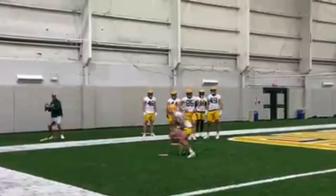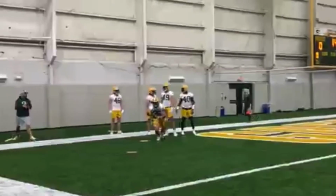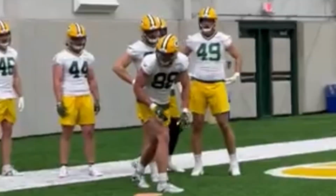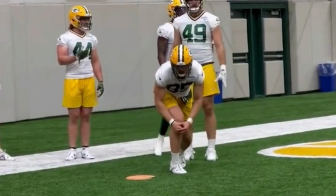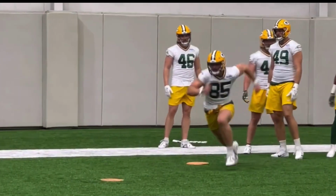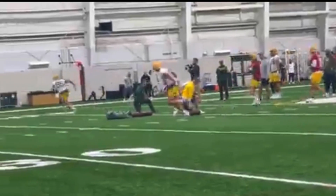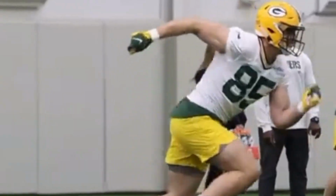All right, now we see Luke Musgrave, followed by Tucker Kraft getting in on some real quick stop routes and getting some run after catch. You can really see a couple different angles here, the same shots, but you can see their quickness and their explosiveness taking off after turning and getting upfield, which is a fantastic outlet for Jordan Love. Seeing that we can get some guys to make a little bit more moves and do a little bit more after the catch is going to be really nice.